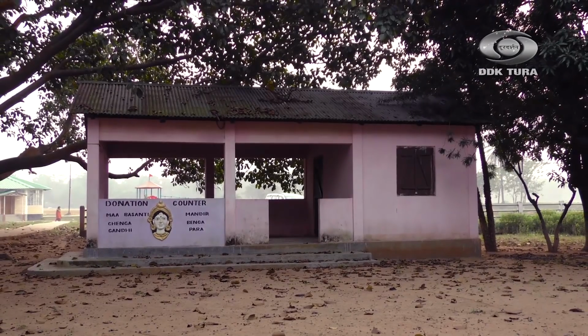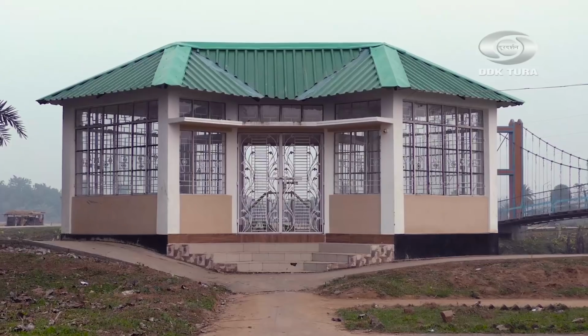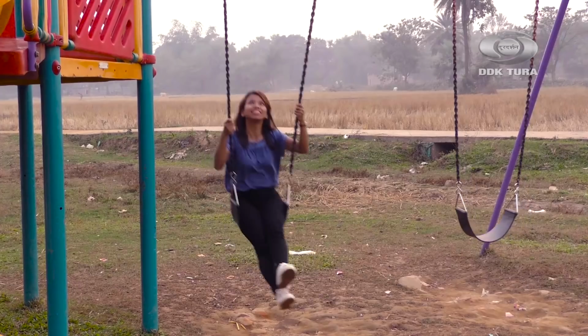I enjoyed a quiet stroll around the compound, which was quite vast. One can visit this place to wind down from the hustle and bustle of the crowd. I even got to let out the inner child in me in the park.